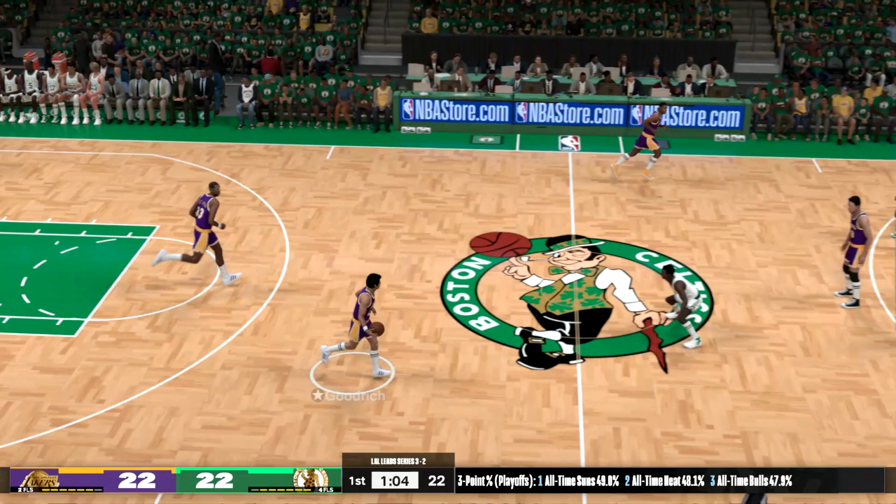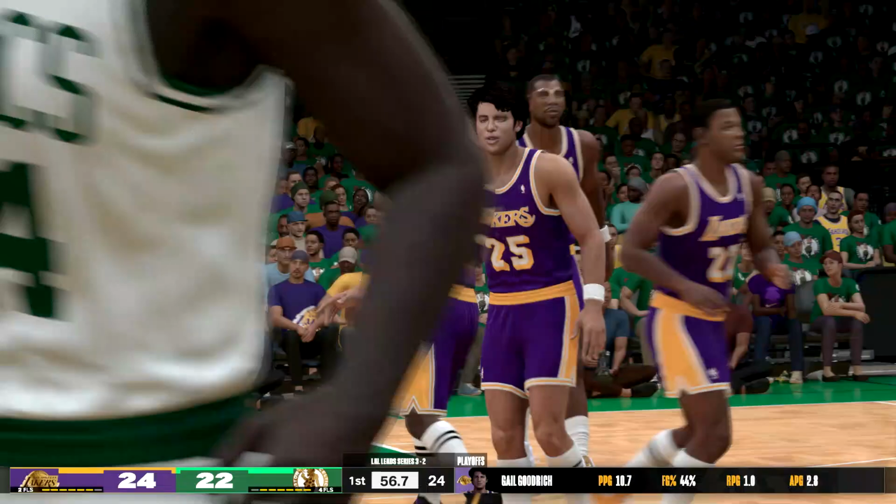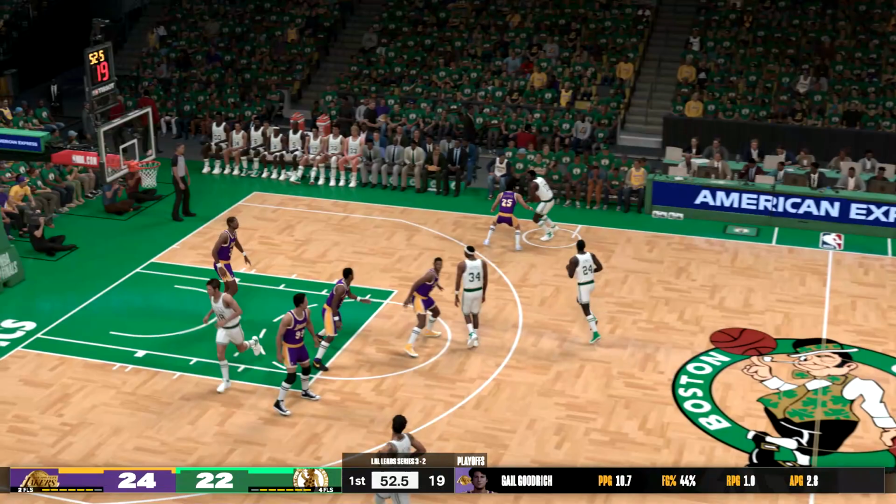1:05 left in the first quarter of the game. There's a screen. Tries the spin move. That one good for two. And the Lakers lead by two. Just reliable, guys. He's just always trying to make the right play.